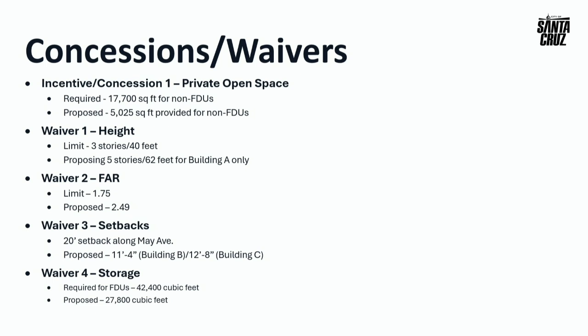So including incentives and concessions that allow for modifications of development standards if those standards result in an actual and identifiable cost reduction to the project. And then for waivers, that allows for modifications of development standards if the standards physically preclude construction of the density bonus project. So the city must grant these concessions and waivers unless they violate state or federal law, create a specific adverse impact on health and safety or the physical environment that cannot be mitigated, or adversely impact historic resources. So there's no evidence that the concession waivers requested should not be granted as required by state law.